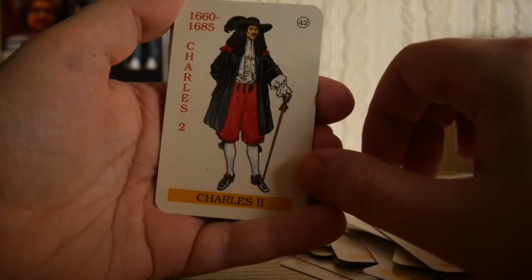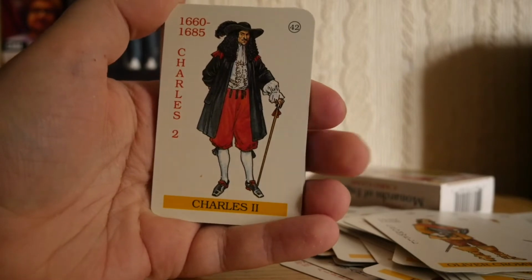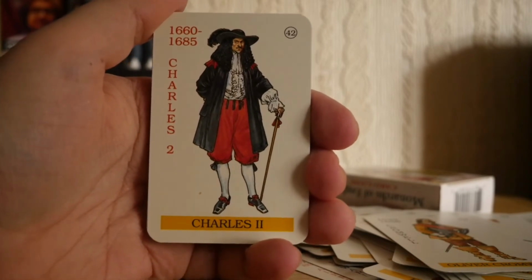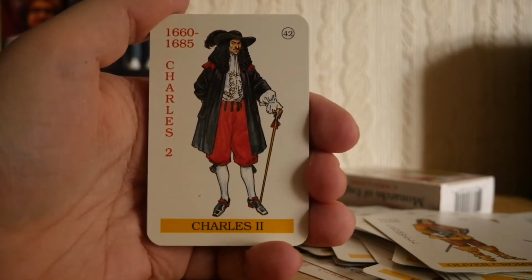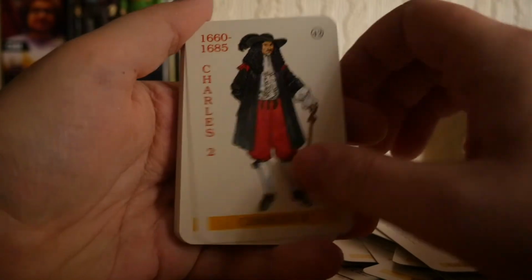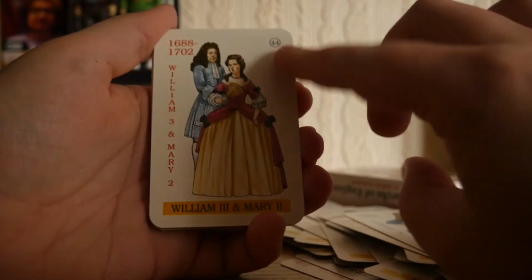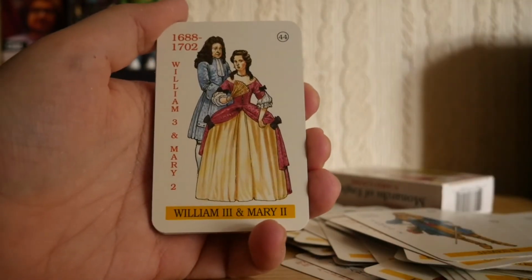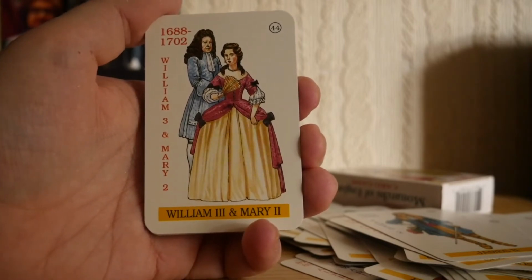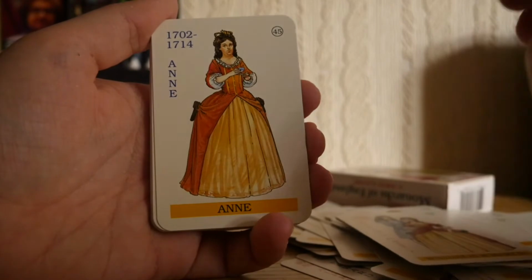So yes, then we have Charles II, absolute playboy, absolutely legend. He's the kind of king who, well, put it this way, he was good friends with the well-known pirate Colonel Blood. So yeah, he was quite the charmer, quite the ladies' man, Charles II. Then we've got James II. Now then, William and Mary. The fun thing about William and Mary, believe it or not, is that technically it was William's throne, but he gave equal standing to his wife because he loved her so much. That's the story anyway. I might be a little bit out of sorts.